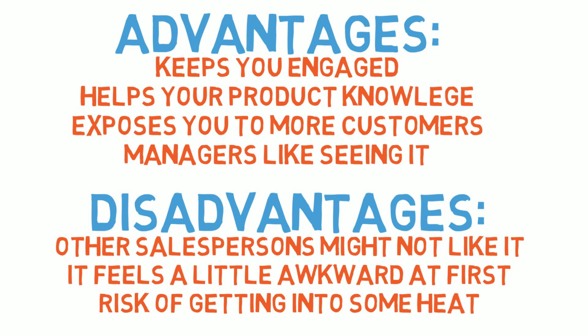And thirdly, there's the risk of getting into some heat. Heat is kind of the car sales equivalent of trouble, I suppose, is probably the closest synonym to it. And this usually happens when you're dealing with a particularly disgruntled customer. It is rare and it is a good opportunity, but if you're not used to handling it, you can put yourself in pretty deep water really quick.